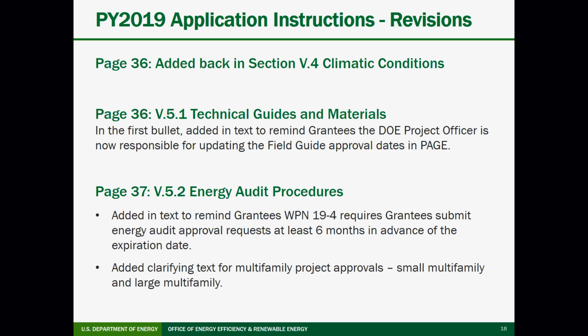On page 36, added back the climatic conditions, technical guides and materials, added some additional text to remind that the PO is responsible for updating these dates. Page 37, energy audit procedures. Added text to remind grantees from WPN 19-4 that grantees submit energy audit approval requests at least 6 months in advance of the expiration date. Added in clarifying text for multifamily project approvals, small multifamily, and large multifamily.